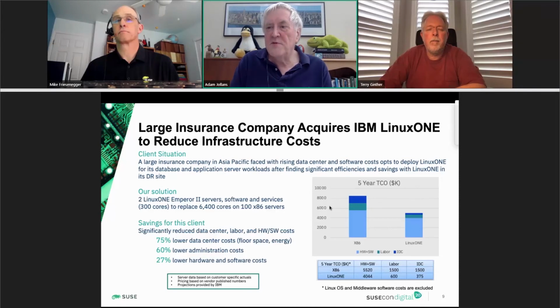They were running their operational system on distributed x86 servers, but decided to deploy their disaster recovery system on IBM LinuxONE servers running SUSE Linux. This was so successful that they then decided to move their operational system as well to LinuxONE.